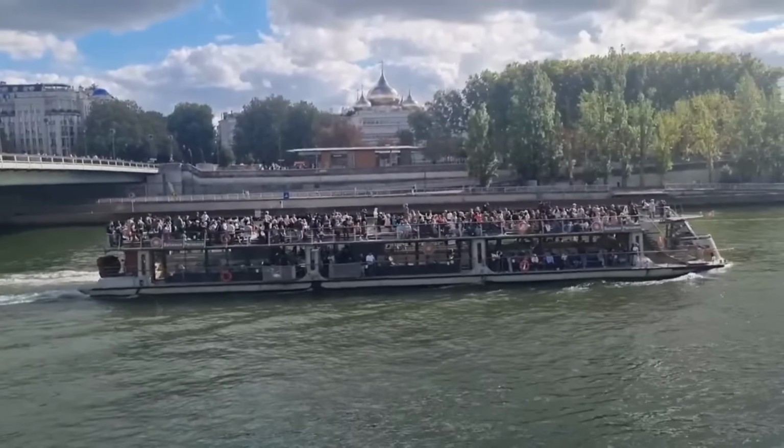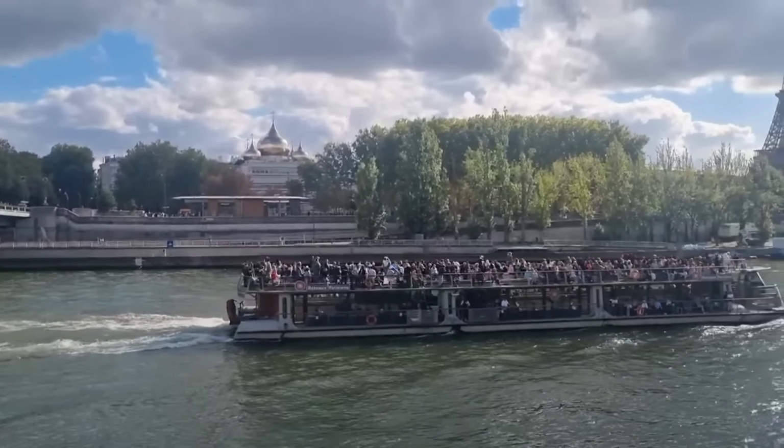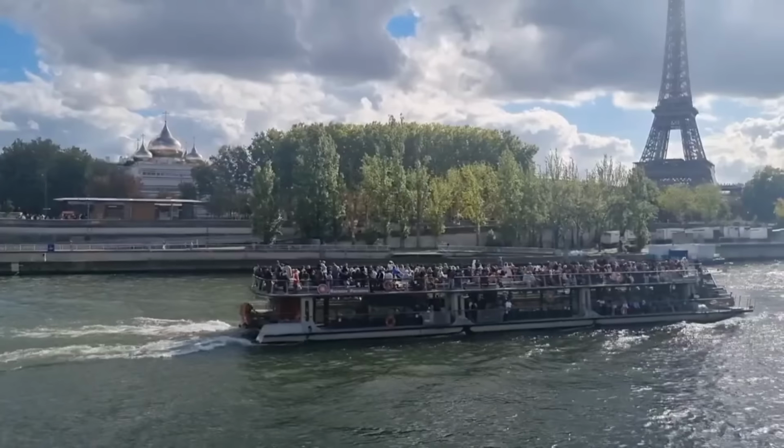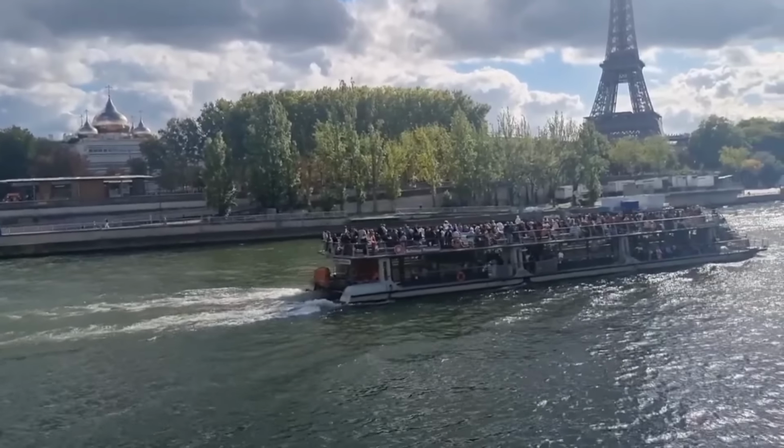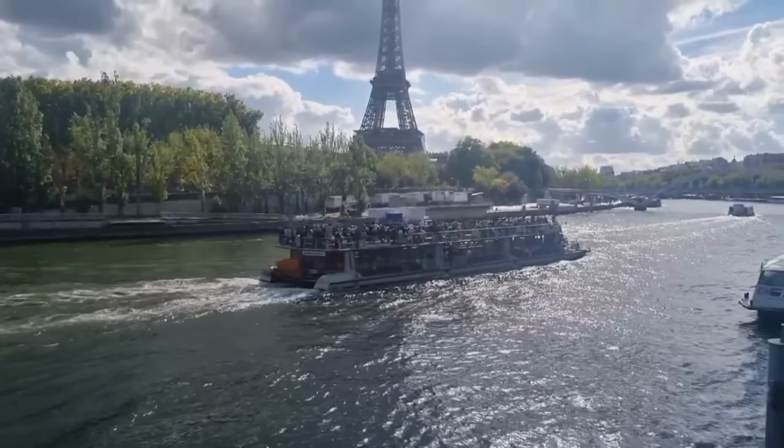Now, I think that's a hop-on, hop-off ferry. Stops at nine stops, I think, throughout the city. Look how busy it is. It's a pretty cool way of getting about, especially if you're a complete idiot like me and you've not figured out the metro system. This probably is the only way I can get about in Paris.